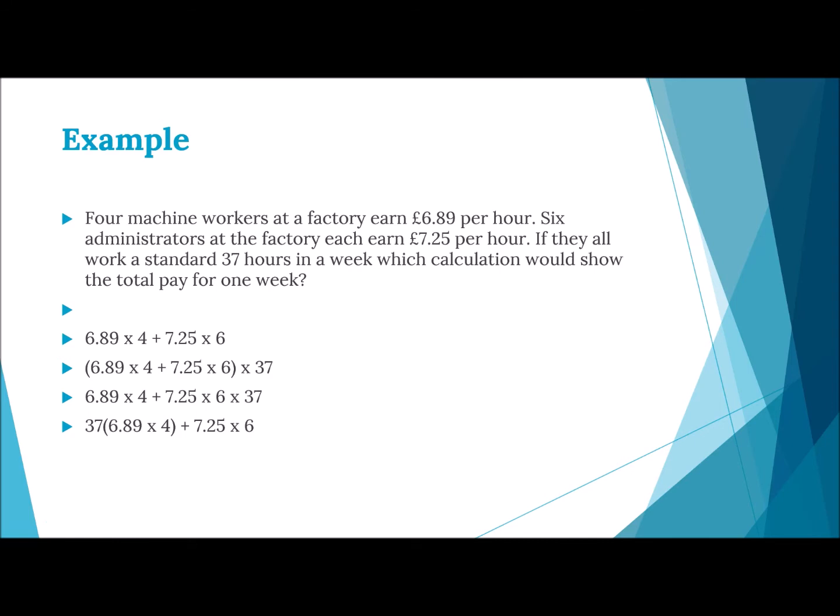So if we take a look at what's actually happening in all of these calculations, the very top one, let's put A or the first one, they are multiplying the people by the hours correctly, but they haven't taken into account the 37 hours anywhere, so that wouldn't be correct. If we take a look at the second one, now this is the one that actually is the correct one, because what they're doing is multiplying the workers by the hours correctly, and then multiplying all of that by 37.